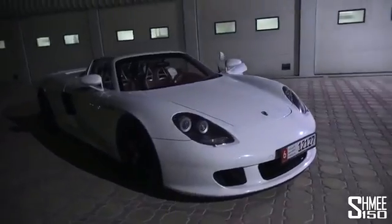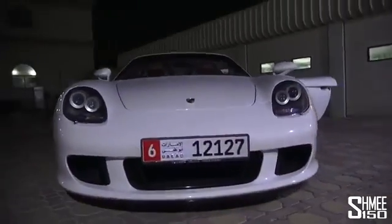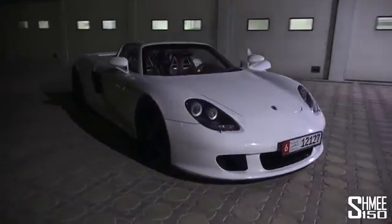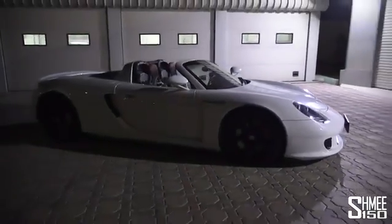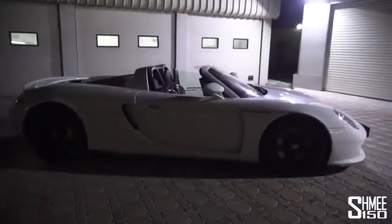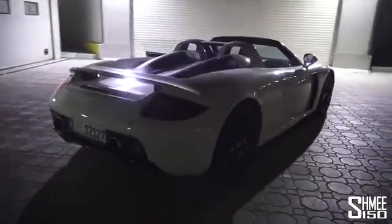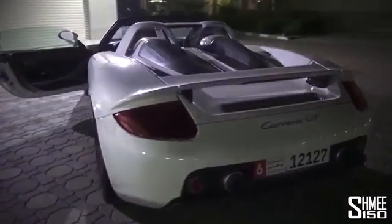But just look at this thing. The stance of it, the design. This was, well, is a very iconic Porsche, and I can't really believe that this is actually happening, and I'm about to be able to give it a go and take it out for a short little drive here. Wow, this is truly spectacular.